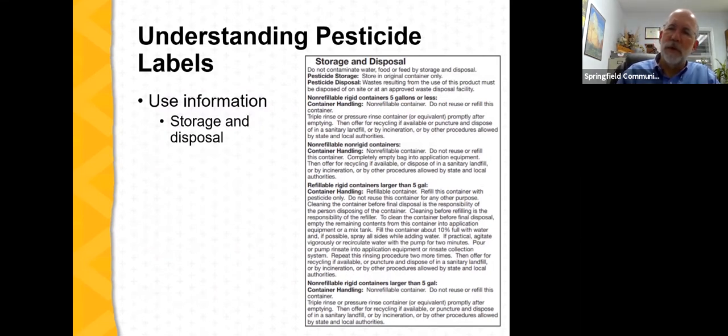Pesticide storage, we must store in the original container only. Pesticide disposal, waste resulting from the use of this product must be disposed of on site or at an approved waste disposal facility. We have some guidance here as far as non-refillable rigid containers or non-rigid containers. Also, if we purchase this material in an amount larger than 5 gallons, we have information there as well. So again, the label will give us information on how we can safely store this organic pesticide and how we can dispose of the pesticide itself or the packaging that is involved in the pesticide.